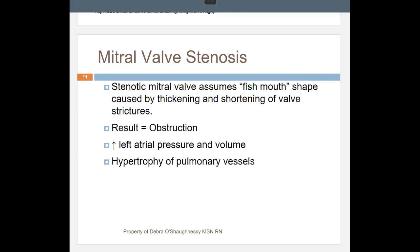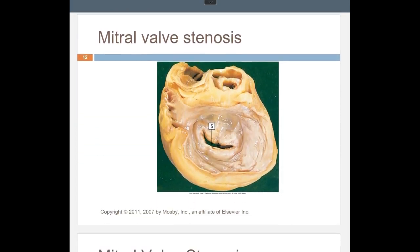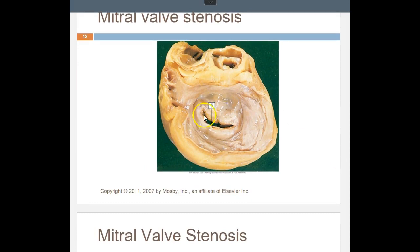Remember on the first day when we talked about some of the normal functioning structures of the heart, I said the valves work on the principles of pressure and volume. Okay, so more pressure is needed to get the same amount of volume through that orifice. So that's why things kind of backlog, and that's why the pulmonary problems, along with increased left atrial pressure and volume. And this is probably some cadaver's mitral valve, and you can see how stenotic that is. So you can see the stenosis present there on that particular valve.